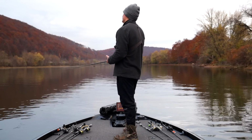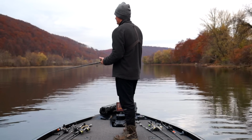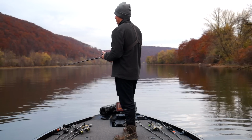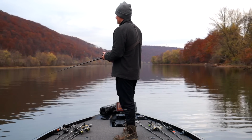This is so much fun. Not having a boat all summer and not being able to fish and enjoy all this, and finally getting out on the water and just having a magical day like this. Not even a day. This has been like 1 hour. I mean, it's incredible.